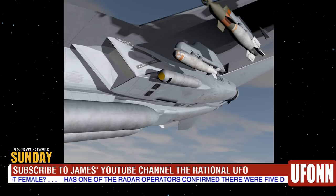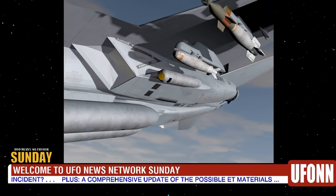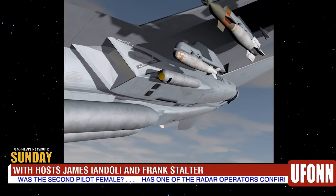Okay, yeah. So what that device is, it's called the ASQ-228 ATFLIR. These devices, forward-looking infrared, are mounted on the underside of the jet when they're needed. They're not there all the time. In all the videos that were released, the video came from this ASQ-228 ATFLIR. I think it's Raytheon that manufactures that device. Yep, that is correct. And these devices are mainly used as what you would call an infrared targeting pod.